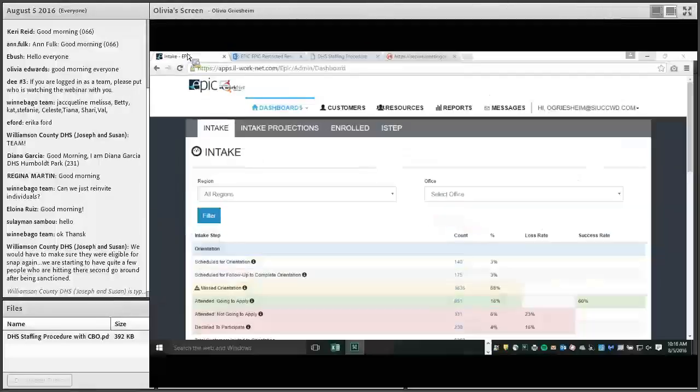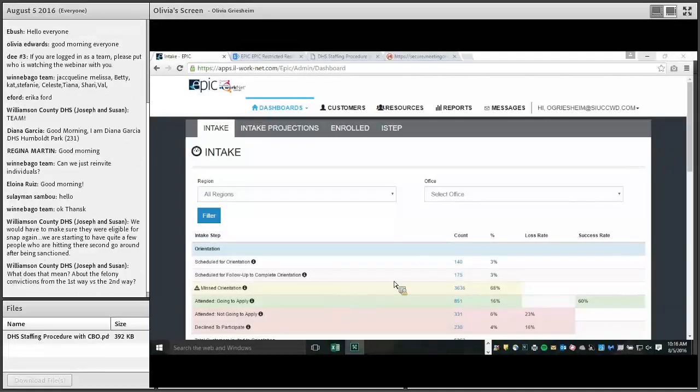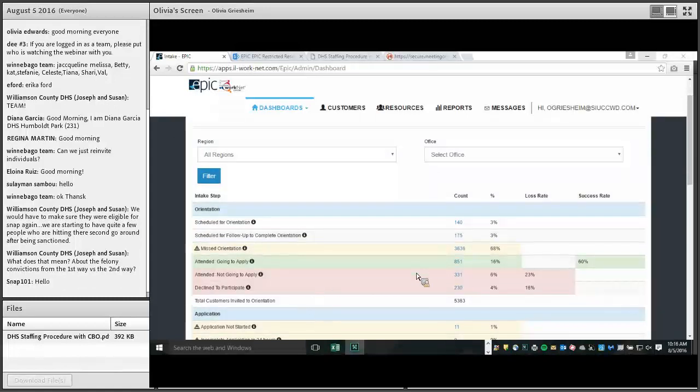Alrighty, so I'm just quickly going to go over the intake dashboard and run through some of the numbers that I may be contacting people about, and also some numbers that you may want to be watching on your end too, just to make sure none of your customers get stuck anywhere on the dashboard, and then they can continue to flow through, so you can see what progress they're making and where they're at in the EPIC program.